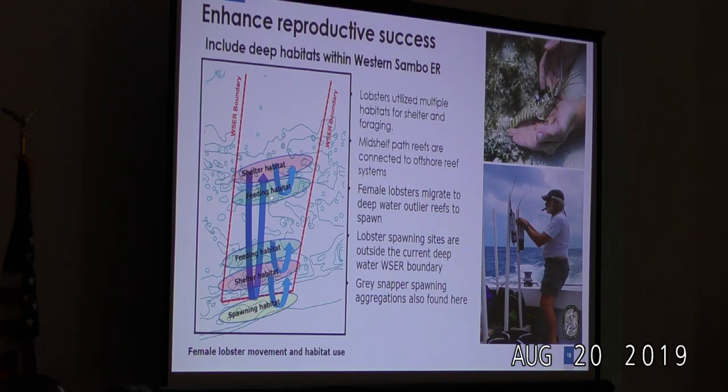So what we've learned, they did the same thing as with the fish, where you put one of these little trackers on the lobster, you let it go, and these are what the acoustic receivers look like. You deploy those on the bottom in different areas, and then you can see where they move to. One of the things is these lobsters are moving on a daily basis from their shelter habitat to their feeding habitat and then returning. The same thing, so this is mid-channel reefs, these are the outer reefs, they're doing that same sort of migration.